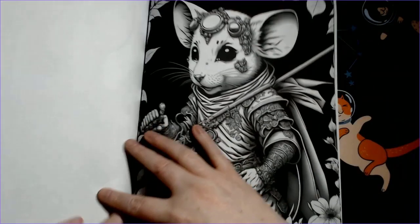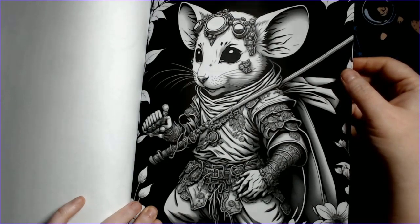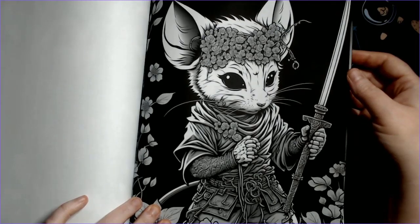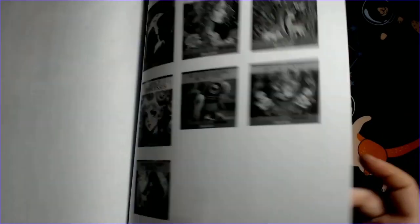This is a really cute book. I like this one a lot better than I like the cats one. Yeah, once you saw, and I should never have said anything, because once you see it, it's hard to unsee it. But I really like the rest of these pictures, so.